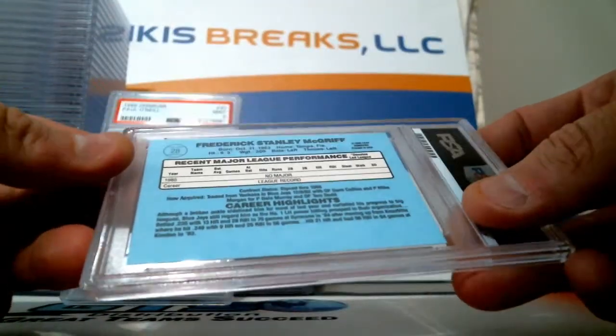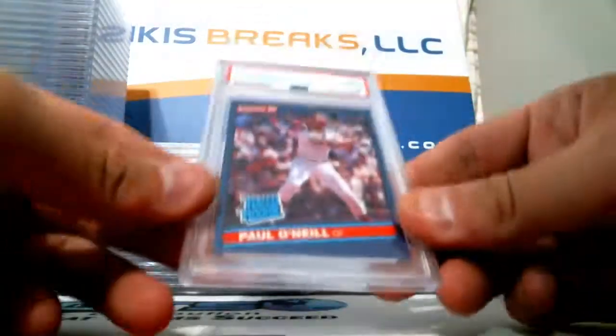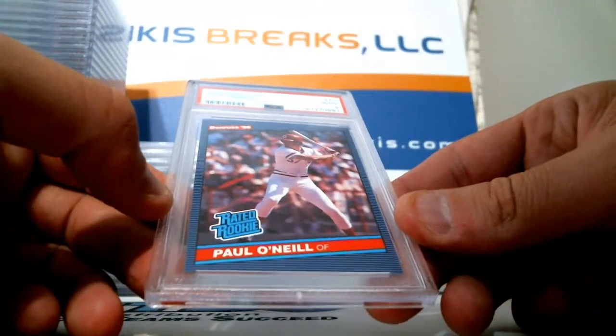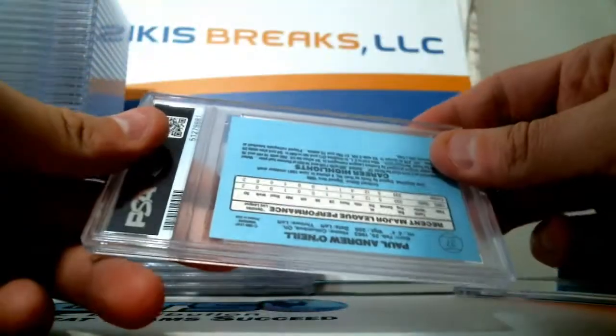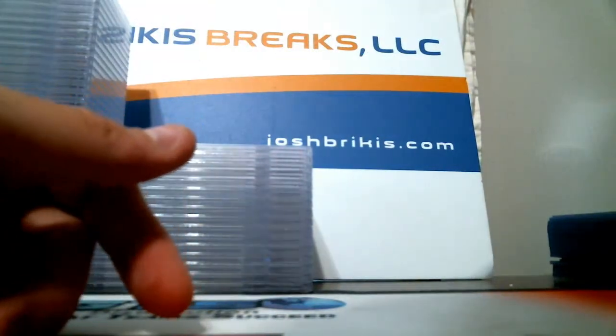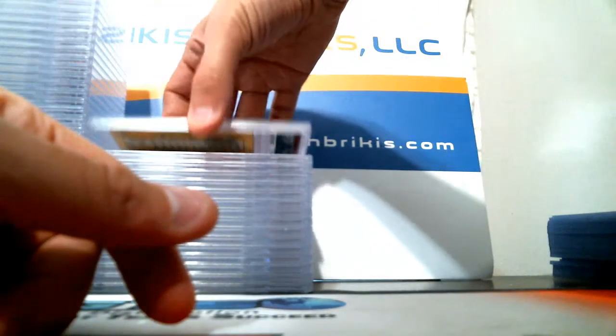Huh. Same as the 87, I'm not sure. Fred McGriff and Paul O'Neill rookie cards. Both of them look pretty nice to me. Really nice. I mean, 9s aren't awful, but when they look that clean, I wish you could get them.